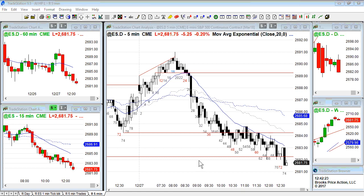It's too late in the day to be buying with limit orders at the 72 low, and the sell-off is not strong enough to be selling the breakout here below the 72 low. So I think traders have to just wait. Probably not going to get any more trades today.